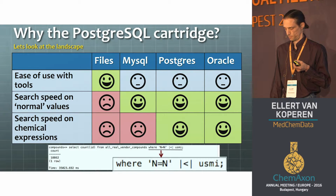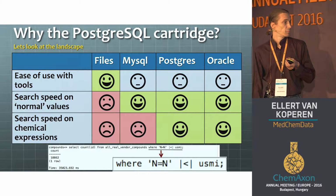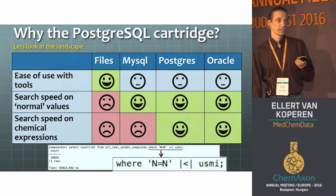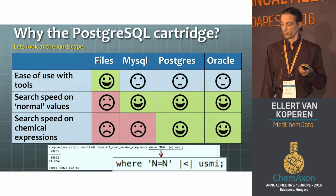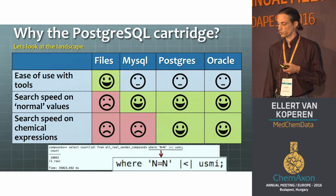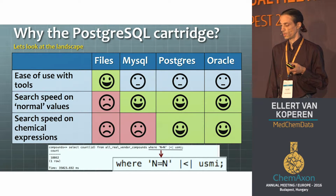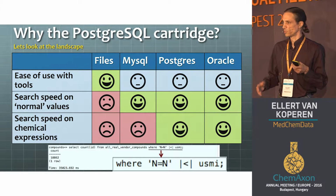But then it becomes difficult. You want to do a chemical expression search. And being a SQL guy, I write SQL. I don't go into a tool and do it with clickety-click. So in the cartridge, you can do something really cool, and that is you can integrate chemical expressions into your SQL. So here I do a substructure search where there is a nitrogen double bond in it. Excuse my lack of chemical knowledge. I know this, and that's about it. I'm a real IT guy.